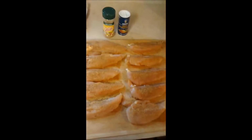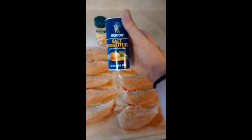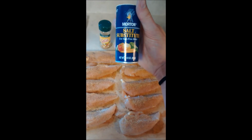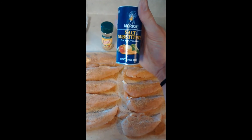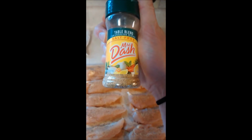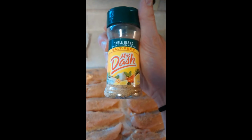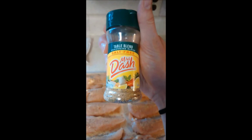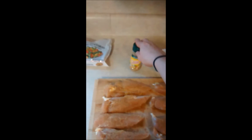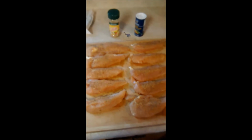What I have over here is chicken tenderloins. I have already seasoned them with the Morton salt substitute because sodium is good for us, but it's bad in high dosage because it can clog your arteries and cause high blood pressure. We don't want that. Also, I have Mrs. Dash Table Blend. This is just my choice for chicken. I also like the lemon pepper that they have for chicken. They also have a chicken seasoning, but it tends to burn a little bit, so I'm not real crazy about that. Anyway, so this is all prepped.